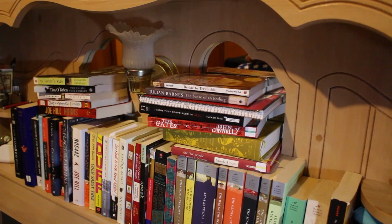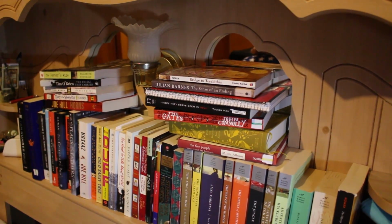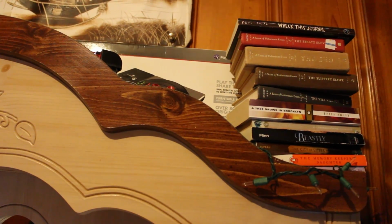It's really cool. This is the second part of my bookshelf. It's just like the one next to the actual bookshelf. So yeah, just a quick overview. And then random books up there.